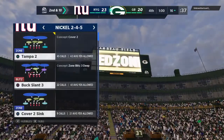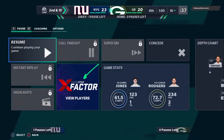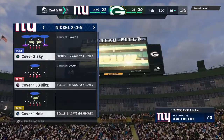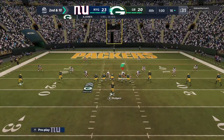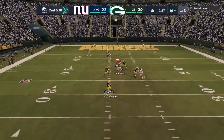As soon as I saw him break it and get outside, my first thought and my eyes gravitated downfield because nowadays most of these quarterbacks, when they do that, they want the big play downfield. They don't want to throw it short. In this case, he took the shot. It fell incomplete.